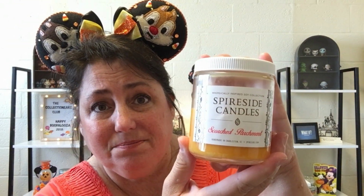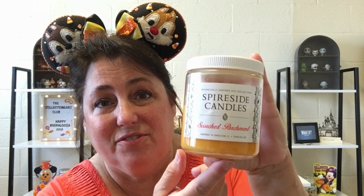And the second candle that I got from them in my first order was the Scorched Parchment. That was fashioned after the Rome burning scene in Spaceship Earth. And I love this candle. It's very memory inducing. It smells just like the ride. When you're there, they nailed this.